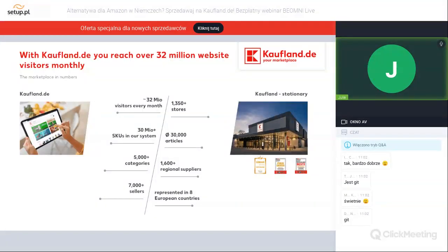So what is Kaufland.de? In general, we are an open marketplace with a horizontal orientation. This means that our marketplace is a generalist with a large assortment and over 32 million articles. These are placed in over 5,000 categories, which are divided into different upper categories such as electronics, furniture, fashion, or sports. So you can sell basically everything on our marketplace.